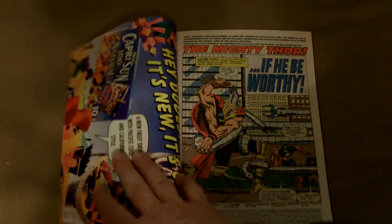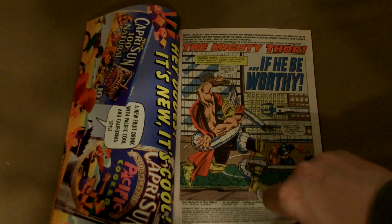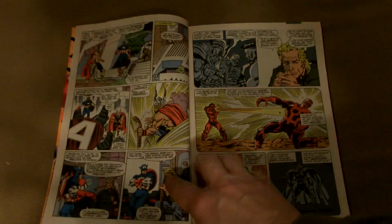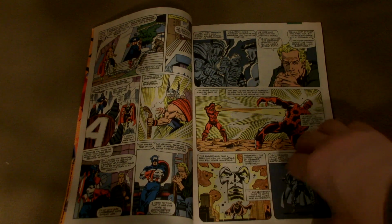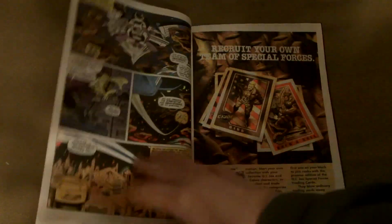And so get your Capri Sun, settle in for an awesome, pulse-pounding issue of The Mighty Thor. And so then we get to find out more that he's not really the Thor. And so once again, the trials and tribulations about what's going on. If you didn't have the previous issues, you get a little bit of backstory there and what's going on.